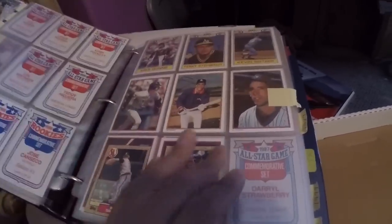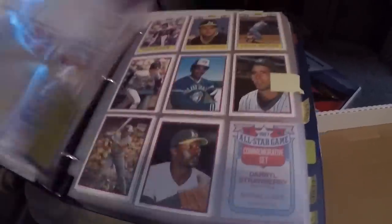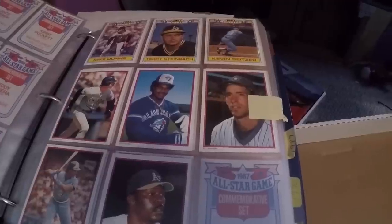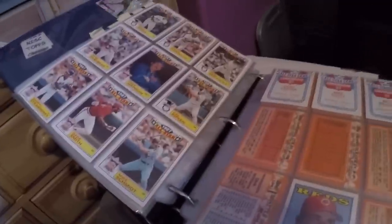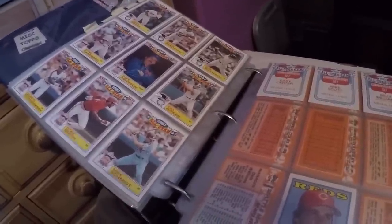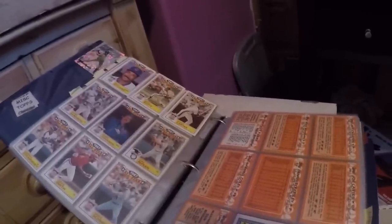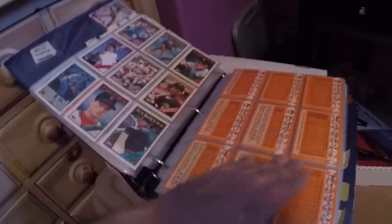Kirby Puckett again. Terry Steinbach, Kevin Seitzer, Mike Dunne. So, Wade Boggs, Don Mattingly, Cal Ripken, Ozzie Smith, Darryl Strawberry again. Mike Scott. Mike Scott's a legend here in Houston. And looks like a bunch of no-names here.